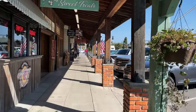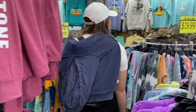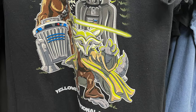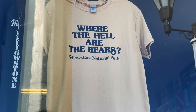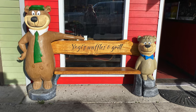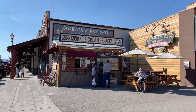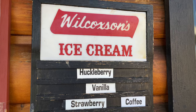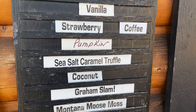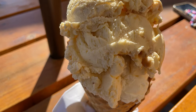They have plenty of tourist shops where you can find the perfect souvenir. And there's several restaurants, but of course I'm drawn to the sweets. And they have a little kiosk called Espresso West that has coffee and ice cream. And the menu for the ice cream is pretty small, but it is delicious. It is so flavorful, and I was so happy to find this place.